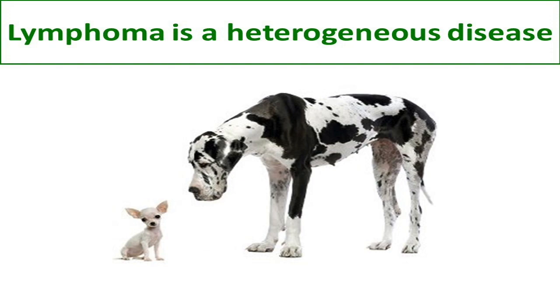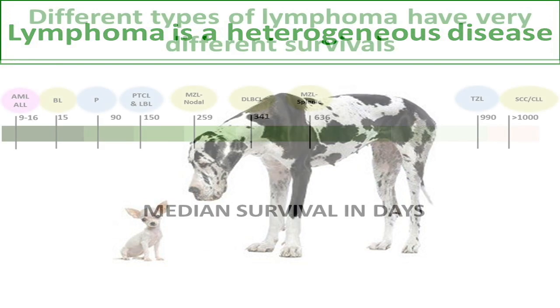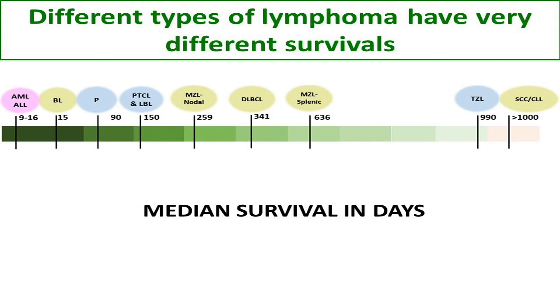So lymphoma is cancer of lymphocytes, but there are many, many different kinds of lymphocytes. And so when they become neoplastic, depending upon what kind of lymphocyte transforms to be a tumor, you get very different disease manifestations.